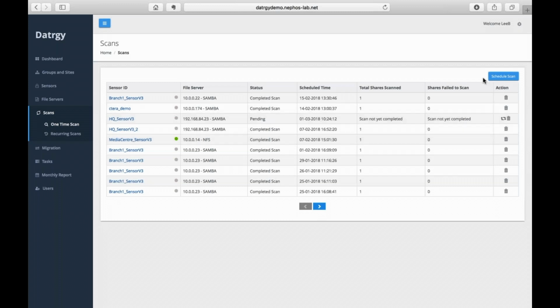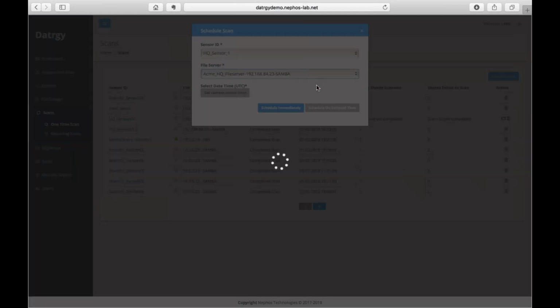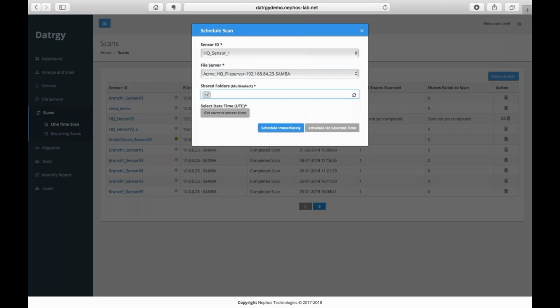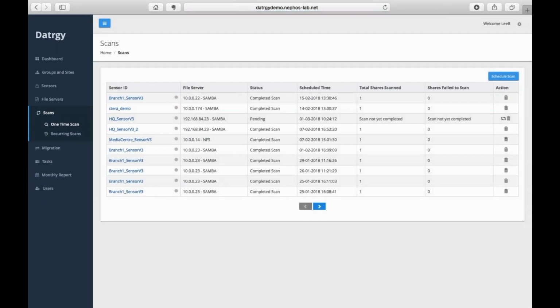We can schedule those scans. So as you can imagine, not everyone wants to run these in standard business hours. So once we select a sensor, we select where we want to scan, how we want to scan. We can either run that immediately, or we can schedule that on a selected time. So the purpose behind that is really to give you some flexibility over when those scans run. The scans themselves don't open any of the data, the file data, or files themselves. So actually it's a very lightweight process and very non-intrusive. But for some customers, they want that level of extra comfort that nothing untoward is going to happen with their file services while they're running the scans.